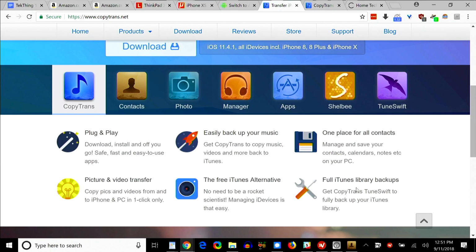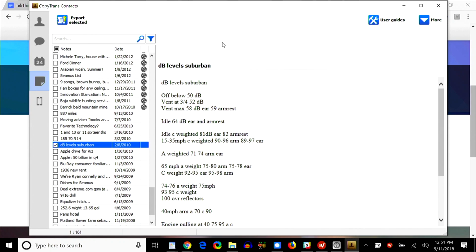And it's really about making it easier to not use iTunes even if you have an iPhone. And they have an application, which I'm going to show you right here, called Contacts. And the contacts are up here, and the messages are here. And I'm not going to show you either because my wife will kill me if I do.